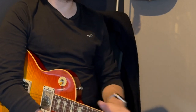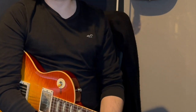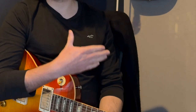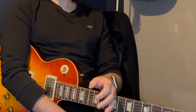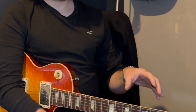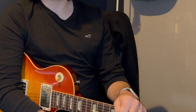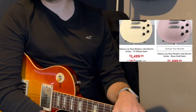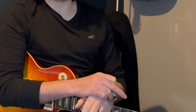Like I said, the Standard is not the entryway into Gibson. It's not the cheapest guitar, but we kind of talk about it like it is. A lot of the times it is spoken about as what a Gibson costs, as if it's representative of the brand. So let's look cheaper. With Sweetwater, US dollars, Les Paul models start around $1,350, thereabouts. That's for the modern light.